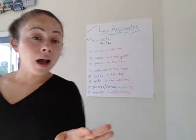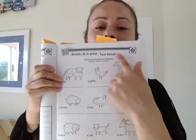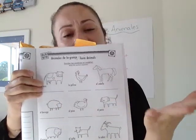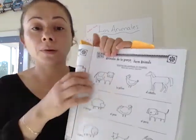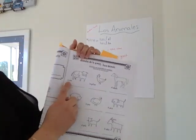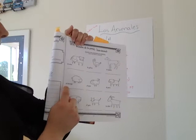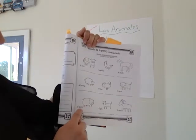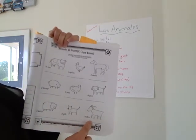Muy bien. Now, on the website, you're also going to find a couple, I think it's 2 handouts. Yeah, 2 handouts. One that looks like this, and it's titled Animales de la Granja, Farm Animals. I want you to try practicing writing the names of all these animals in español, okay? So they're written already. All you have to do is just copy them. I don't like to say copy, but that's what you probably most likely will end up doing. So we have la vaca, which is the cow, la gallina, the hen, el caballo, the horse, el borrego, the sheep, el pavo, the turkey, el perro, the dog, el puerco, the pig, el gato, the cat, the boy cat, y la cabra, the goat, okay?